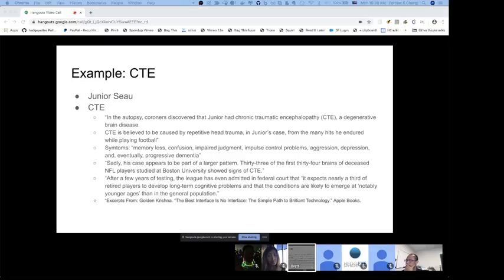But many years later, he committed suicide, unfortunately, and in an autopsy, they discovered that he had CTE. And I'm sure many of us have heard of it. It's believed to be caused by repetitive head trauma. In his case, it was many hits he endured while playing football. Some symptoms are memory loss, confusion, impaired judgment, impulse control problems, aggression, depression, and eventually progressive dementia. So it's believed that he went from his, I guess, bright personality to eventual depression.